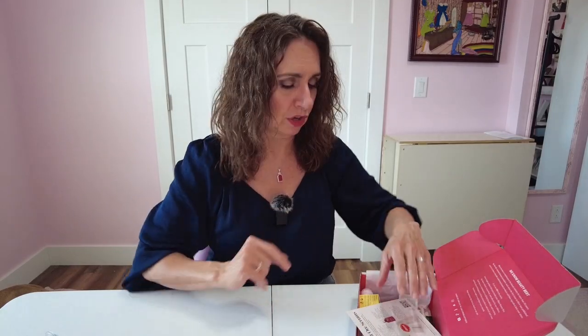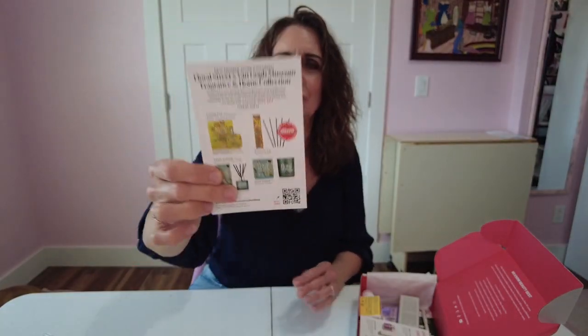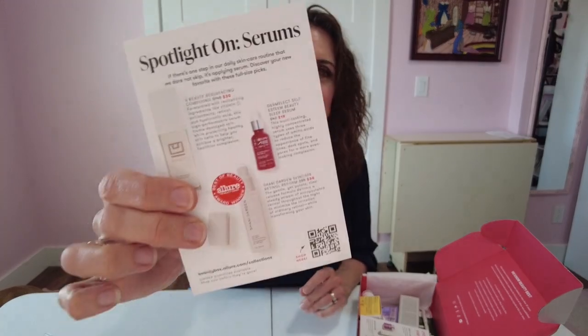And I'm actually going to refer to this as we go through the box, and I'm going to go through in order so I don't get lost and don't have to flip back and forth finding things, which I was doing before. Then we have a little flyer in here that talks about the Floral Street and Van Gogh Museum Fragrance and Home Collection that they are now selling on their site, and spotlight on serums.